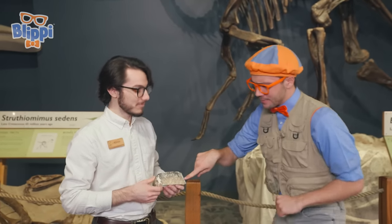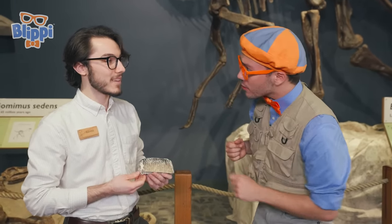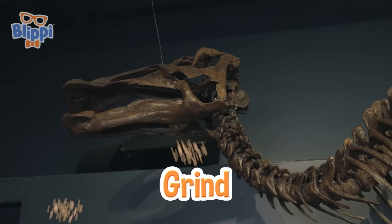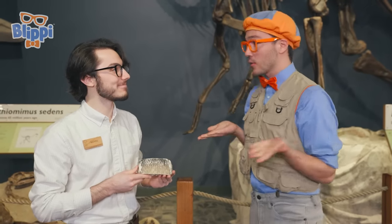Whoa, but this tooth looks like lots of teeth. Is this just one tooth? This is just one tooth. It looks like that because this Edmontosaurus used to grind up its food to make it easier to eat. Whoa, that's awesome. Hey, that kind of reminds me of a cow.